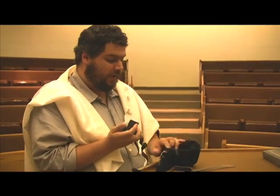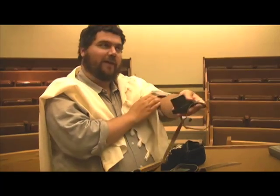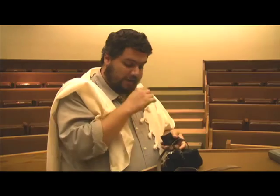Now, there are 2 different kinds of tefillin. There's the tefillah shel yad, the tefillah of the arm, and the tefillah of the head. The singular of tefillin is tefillah. In the one of the arm, you have one single long roll of parchment with the 4 paragraphs written in it. And in the one of the head, as we shall see, there are 4 different compartments, and each one has the individual passage.